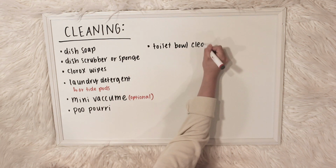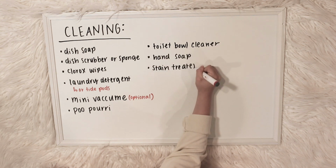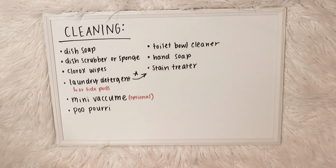It's just up to you. Poopourri if you want your bathroom to smell super nice after a deuce. And then toilet bowl cleaner and hand soap and stain treater for your clothes.